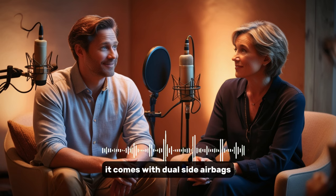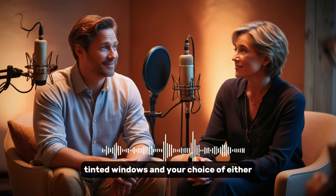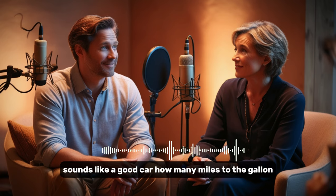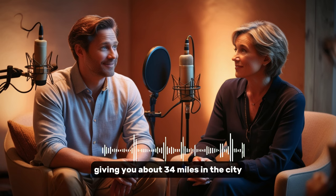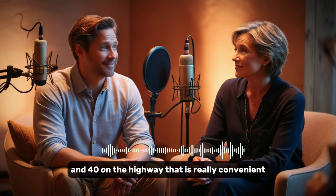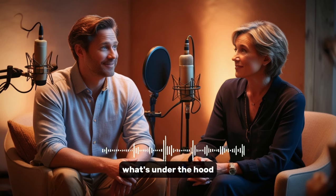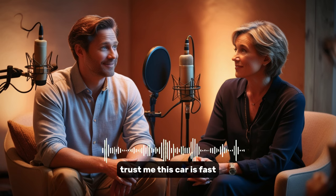It comes with dual-side airbags, power steering, and power windows, tinted windows, and your choice of either automatic or manual transmission. Sounds like a good car. How many miles to the gallon? It is a very fuel-efficient vehicle, giving you about 34 miles in the city and 40 on the highway. That is really convenient, especially now that fuel prices are so high. What's under the hood? A very powerful 2.5-liter turbocharged engine. Trust me, this car is fast.